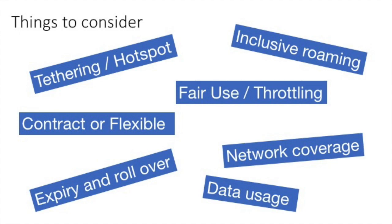When selecting any plan, there are a few things you might want to consider in addition to the price.